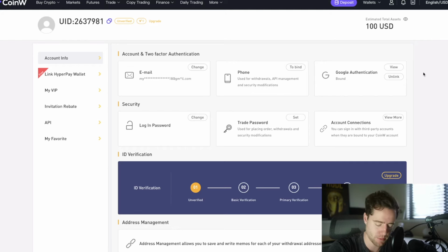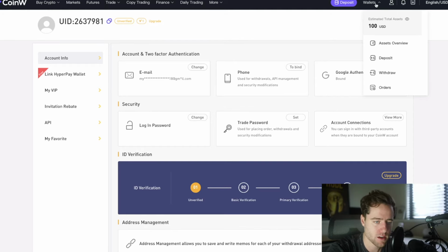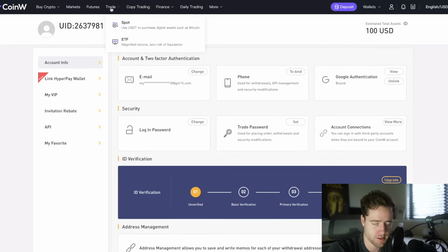I just made sure that I put in the current code, and then I got an email verification as well. So that's all you have to do. From there, you can start trading. You can trade even before Google Authenticator, but I would make sure that you do that.